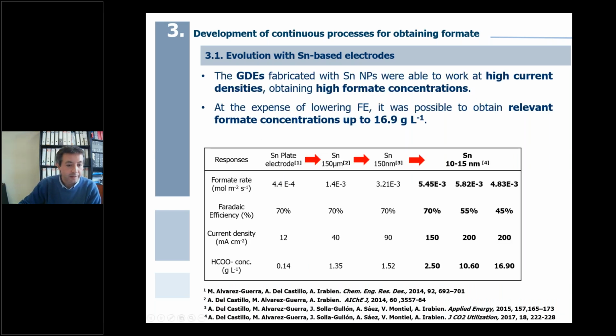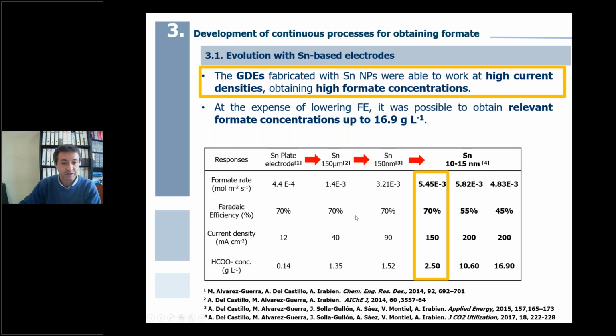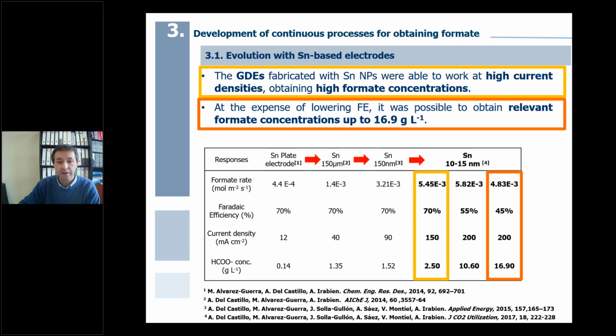In fact, the GDEs with the synthesized tin nanoparticles gave much better performance than the previous electrode, allowing us to work at much higher current densities of up to 200 milliamperes per square centimeter, keeping good Faraday efficiencies, and particularly obtaining much higher formate concentration.